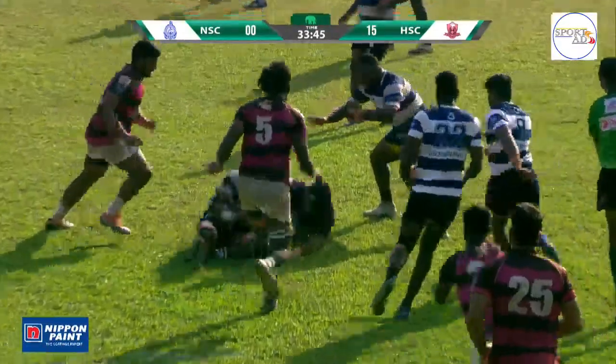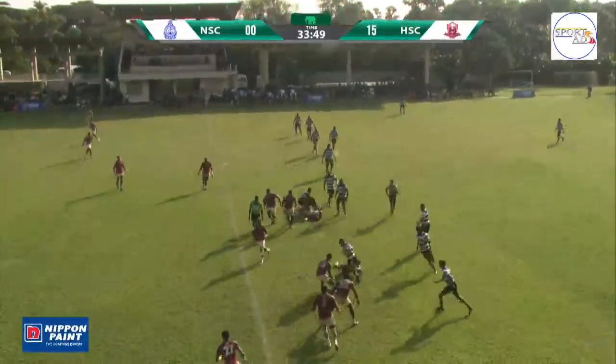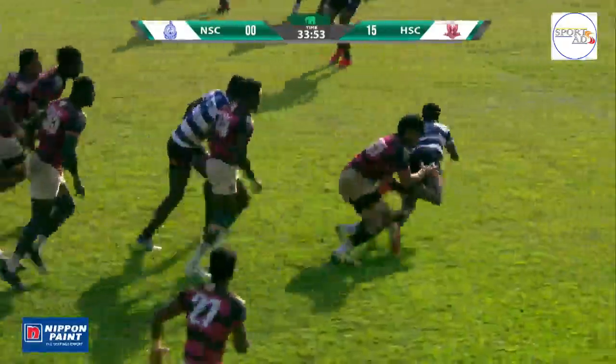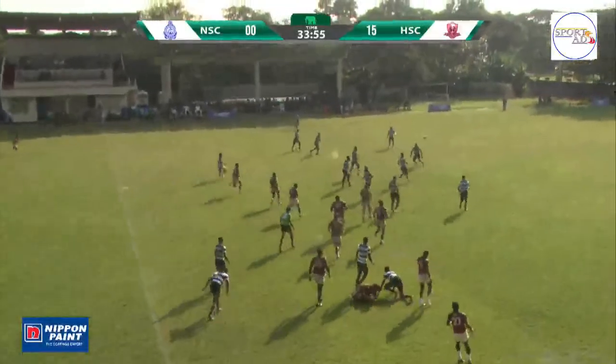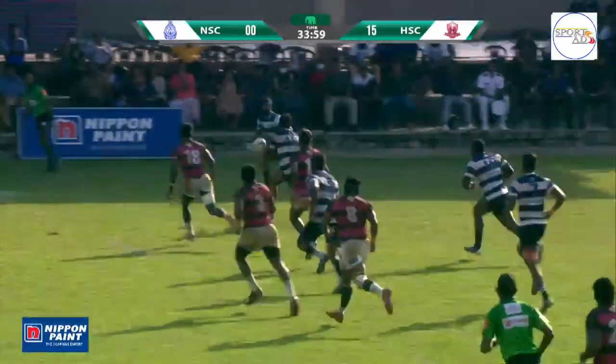Havelock SC with the opportunity once again. Cleanly taken over by Navy. That was a great turnover by their captain. And now playing the ball, Navy moving the ball out wide.